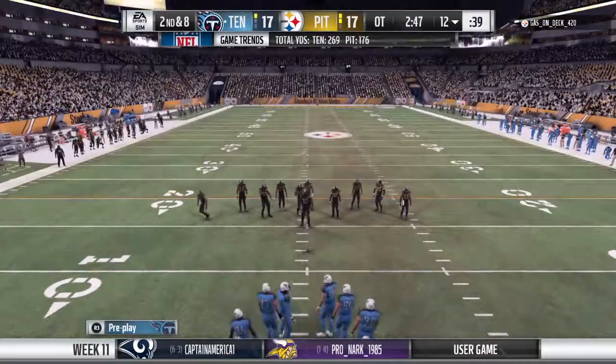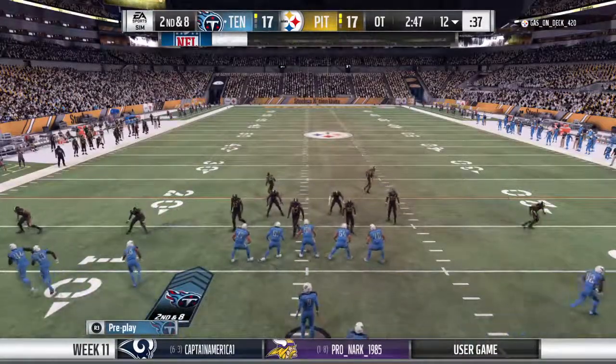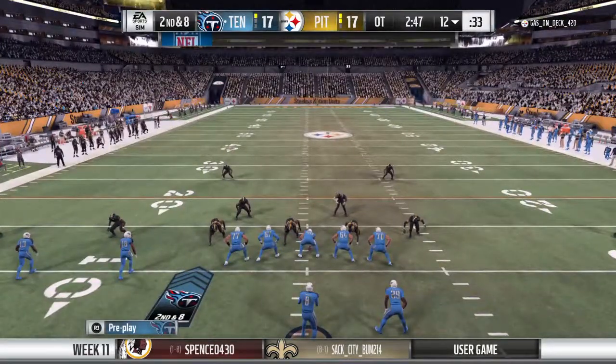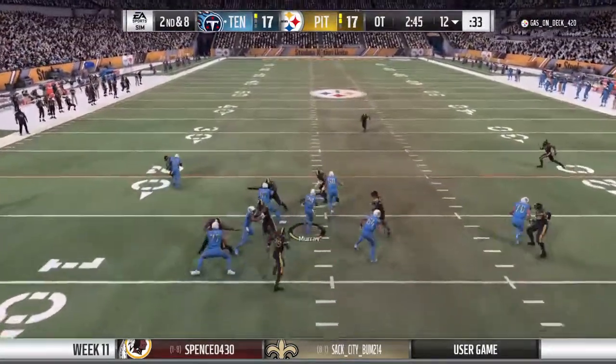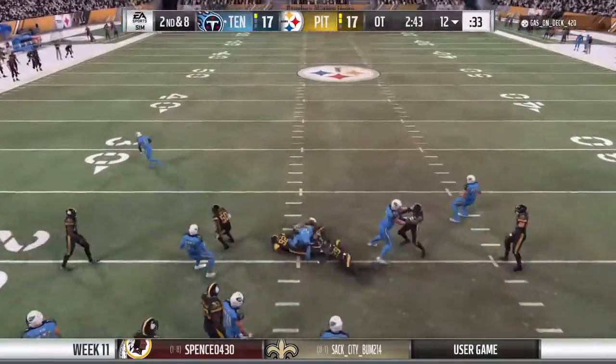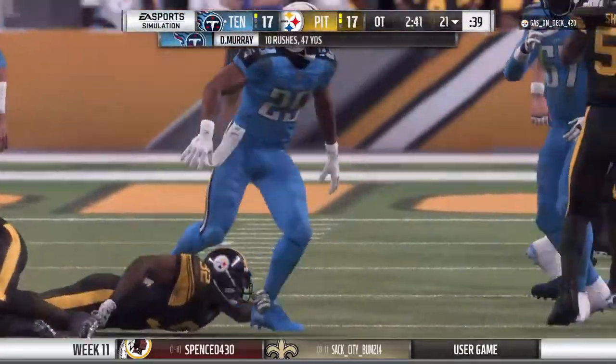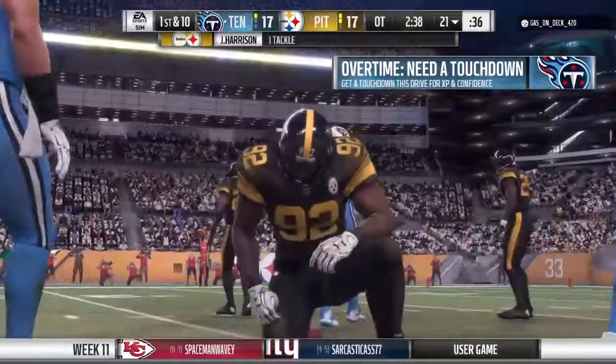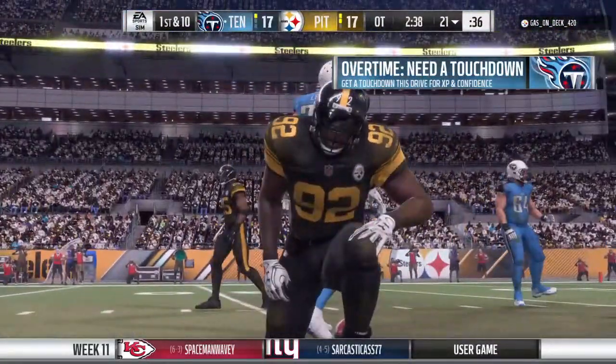So the offense looking at a 2nd and 8. Tenth carry of the game now, Murray. And he'll get it up here this time to the 21. They get 9 out of that one, and as a result, the drive continues. Well, he does it at a high level, doesn't he?